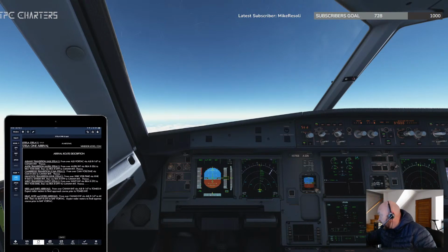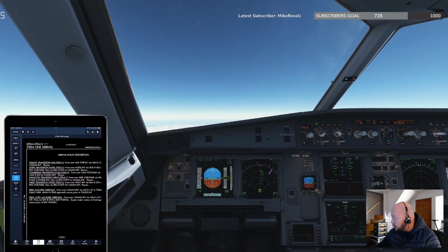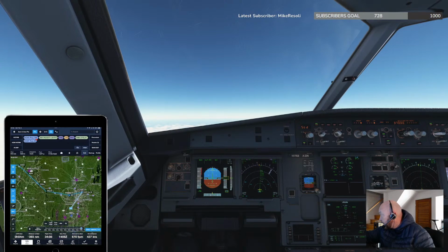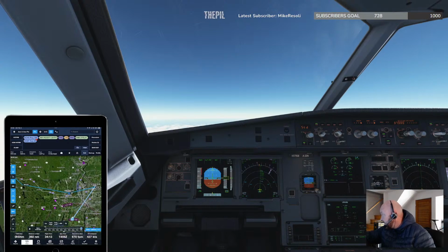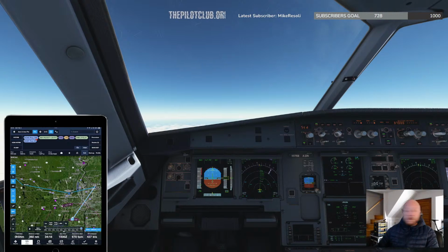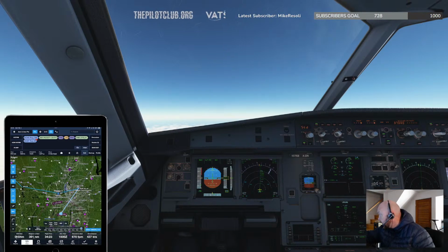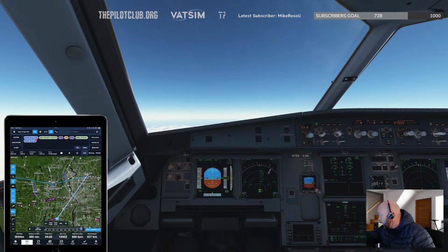So we should expect radar vectors to final approach course prior to BAF vortex. So let's take a look at our map here. Yep, so from molds we'll go BAF and we'll get our vectors to final approach course to intercept for ILS 05 prior to BAF. That makes sense, and it'll probably be 5 mile final or so.